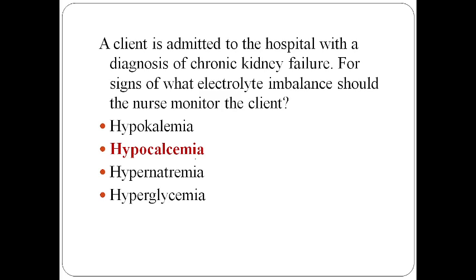Hypocalcemia in the blood because of the reciprocal relationship with phosphorus. It is increased when the glomerular filtration rate is decreased. So hypocalcemia is the answer.